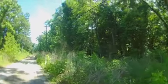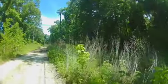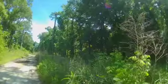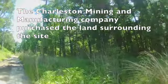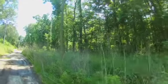Making our way back to the train tracks. Hopefully we'll be able to find some of that structure. It's a beautiful late spring day here in Charleston.